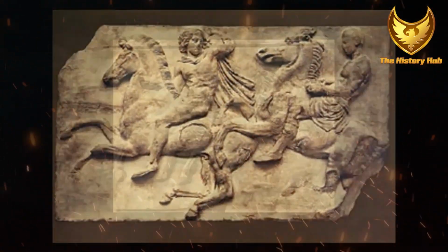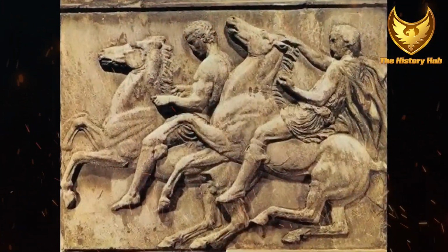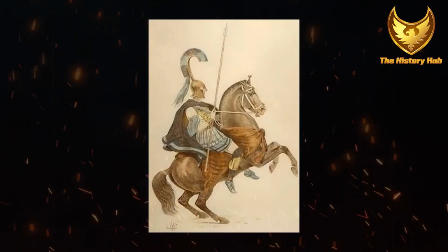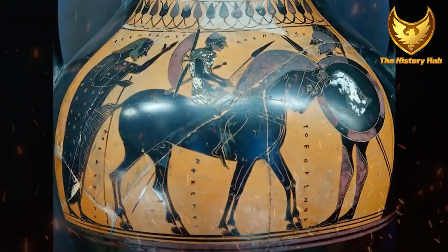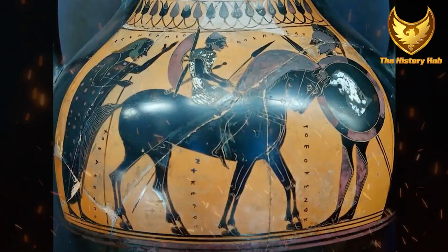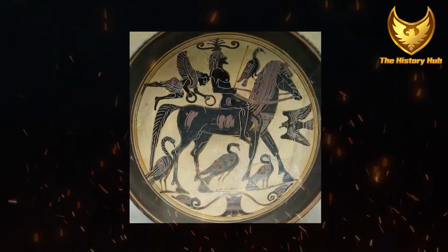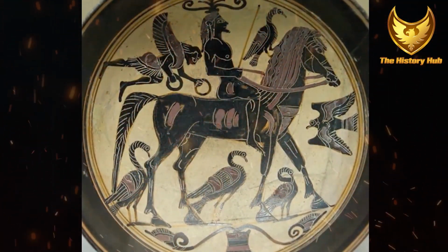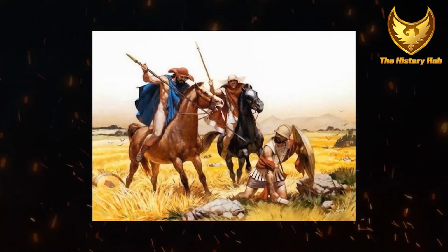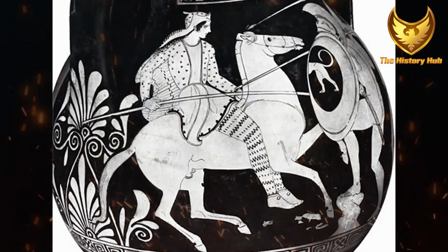The Macedonian phalanx was one of the most formidable military formations of the ancient world, and it played a pivotal role in Alexander's early conquests. At its core, the phalanx was a formation of tightly packed spearmen who held their shields in front of them to create an almost impenetrable wall. The phalanx was designed to move as a unit, with every soldier covering the man to his left with his shield. This allowed the phalanx to advance steadily and crush any opposition.